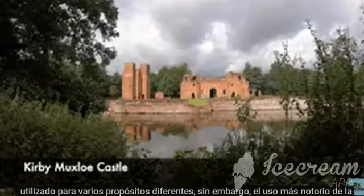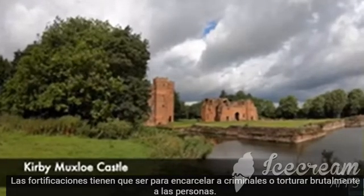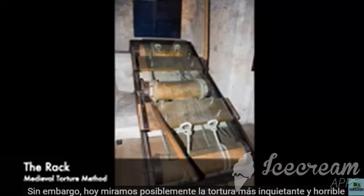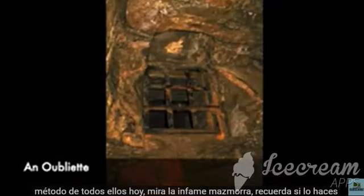However, the most notorious use of the fortifications has to be to imprison criminals or to torture people brutally in many different ways. Medieval methods such as the rack are the most familiar. However, we look today at possibly the most disturbing and horrific torture method of them all. Today, we look at the infamous oubliette.